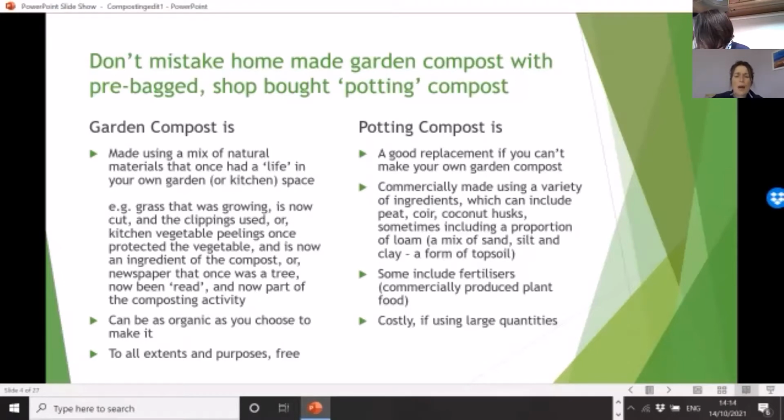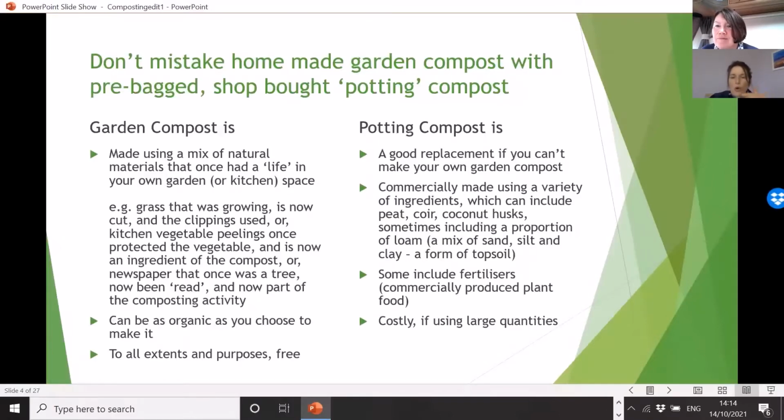Compare that to a bag of shop bought potting compost. Now, I put this at the very top here. It's a good replacement if you can't make your own garden compost. I am not knocking potting compost. It is very good. Garden compost is just better. So if you can't get garden compost, by all means go out and buy your potting compost, because it is good also.